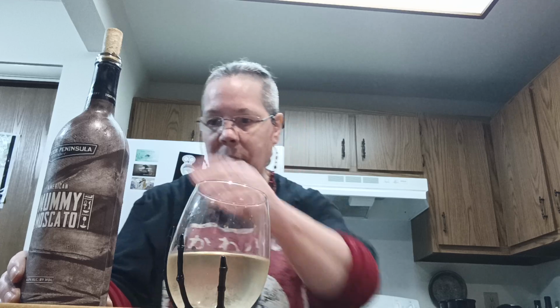Okay, this has notes of pear and orange blossom. And it is, again, 8.3% ABV. And it's by Peninsula Winery. And if you are allergic to sulfites, it does contain sulfites, so you'll need to be aware of that. Yes, I do taste the pear and the orange. It's a sweet white wine.